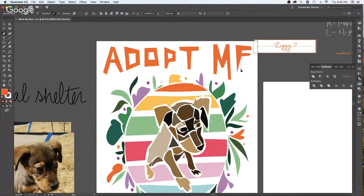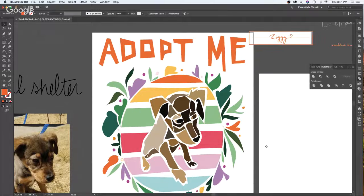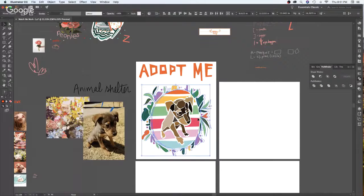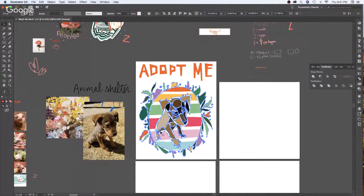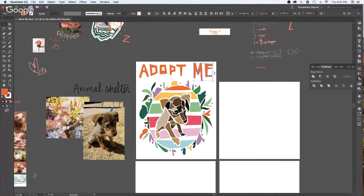Okay, someone new is on. All right. Well, there we go. I have kind of a basic adoption poster. You know, I'm gonna make this a little bit skinnier since it really doesn't make that huge of a difference with shapes like this. They're already kind of weird and different. I'm gonna group that together, center it on this thing. Well, not center it that way, but center it this way. Make this a little bit smaller.